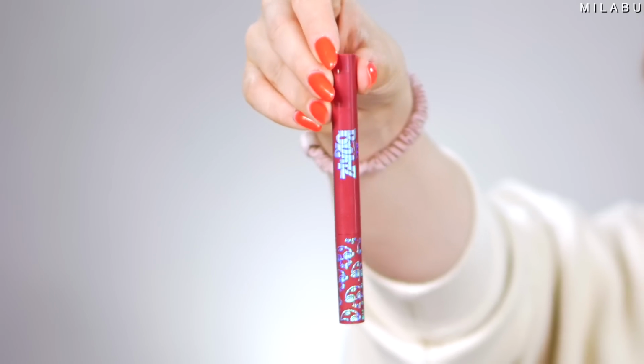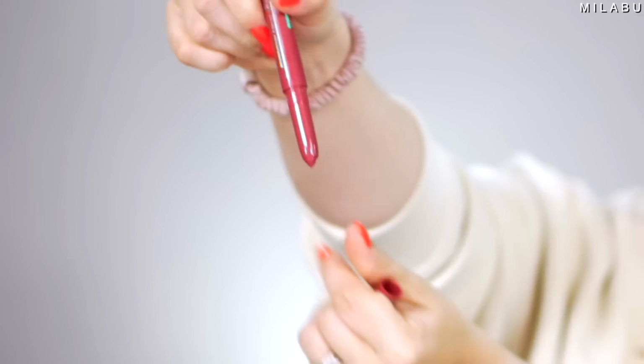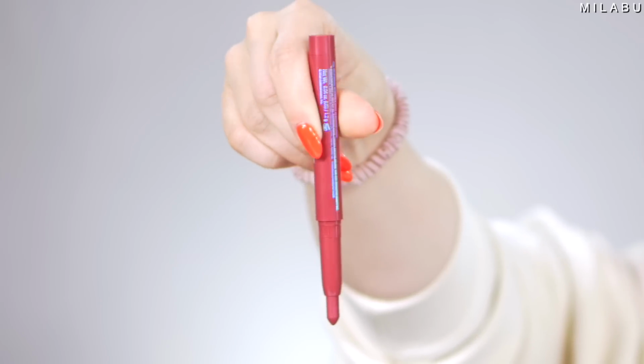We have two lip products. First one is by Makeup Revolution, and this is their Bratz Lip Crayon collection in shade Yasmin. Each retail for $10, and this is a rich, deep mauve tone. And it's a retractable pencil, which is really, really nice. Let's swatch this. Oh, that's very pretty. I think it's gonna look very nice.